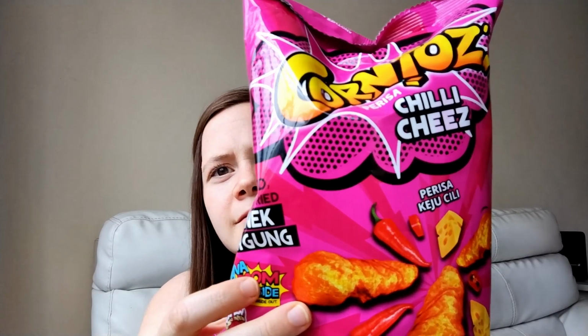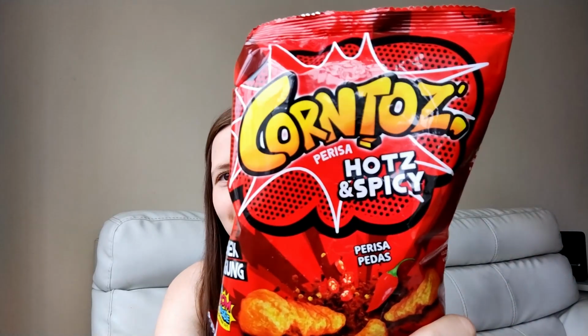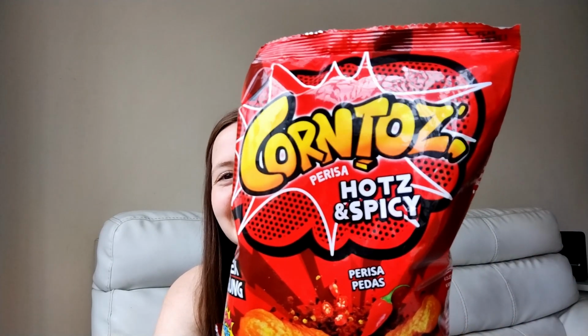So we have that flavor. Then we have two other flavors. What is that? Chili cheese and hot and spicy. I've never tried these before, so that will go in a short taste test. It was a good day out, very successful, had fun, got to see a few new places in Kuala Lumpur.